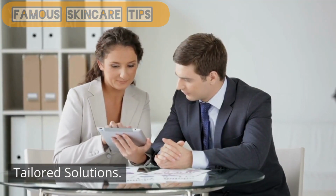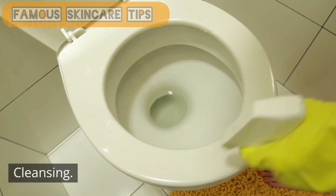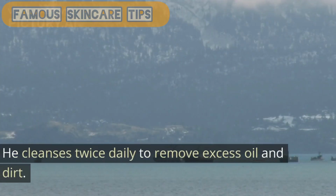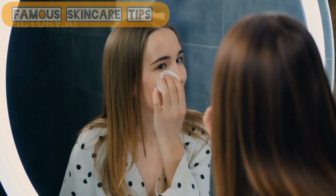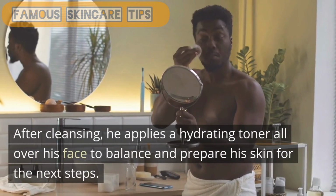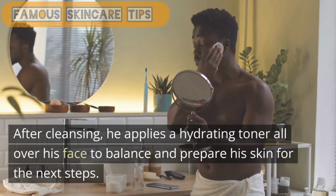Tailored solutions. Cleansing: Alex uses a mild hydrating cleanser that doesn't strip his skin. He cleanses twice daily to remove excess oil and dirt. Toner: after cleansing, he applies a hydrating toner all over his face to balance and prepare his skin for the next steps.